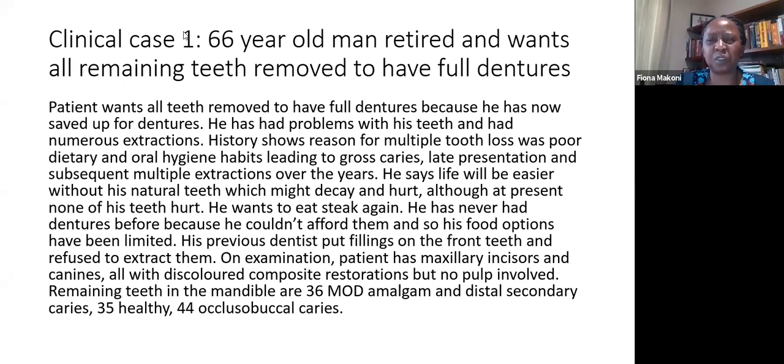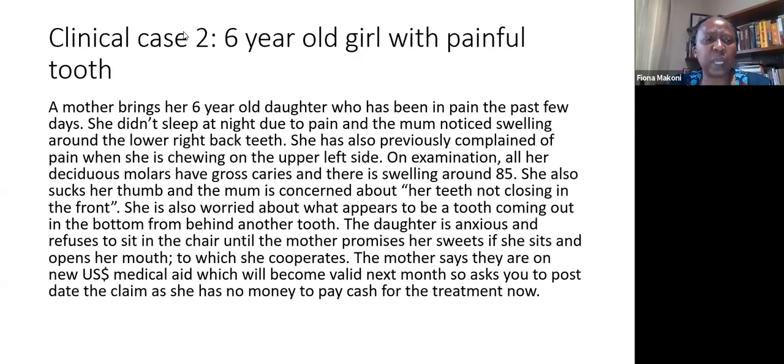So some of you are going to be in a group to work through what you would then do with this case. The second case is a 6-year-old girl with a painful tooth. The mother brings her. She has been in pain the last few days. She didn't sleep at night due to the pain, and the mom noticed swelling around the lower right back teeth. She has also previously complained of pain when chewing on the upper left side.